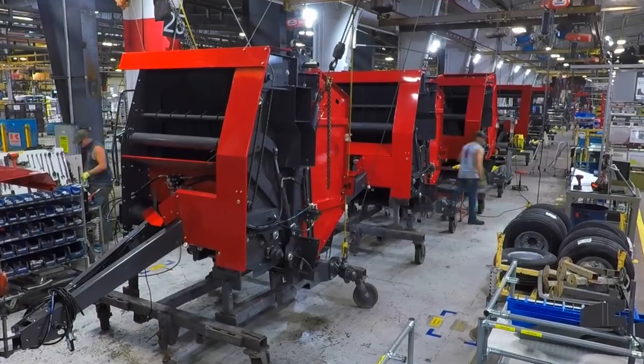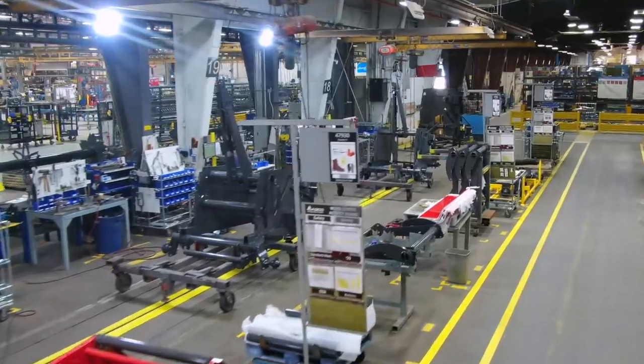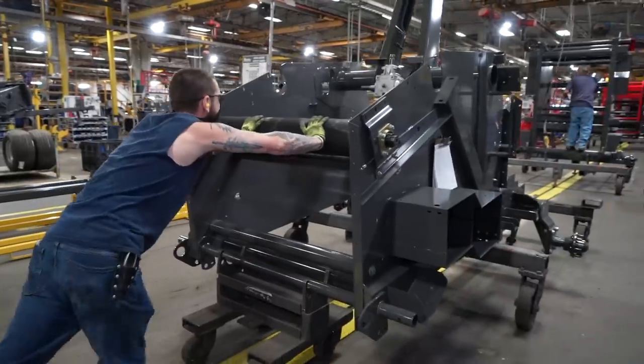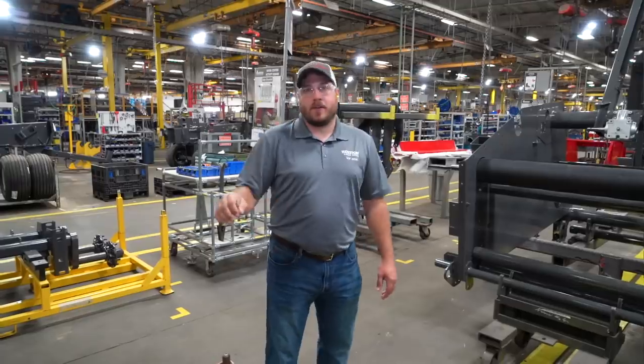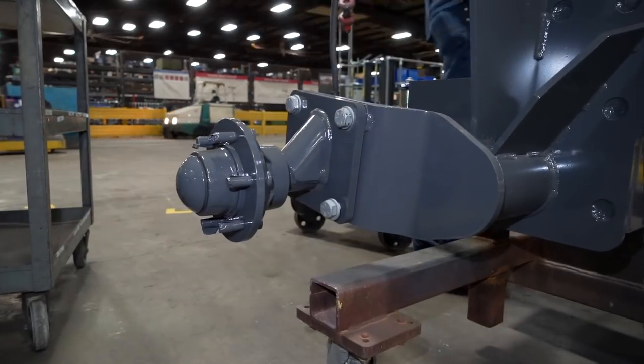Round baler line. Let's follow this process from where we have a bare frame all the way to completed baler. First, the baler is set onto the trolley that will help transport it down the line as it is being assembled. In the first station, the PTO gearbox and the wheel spindles are put on the baler.